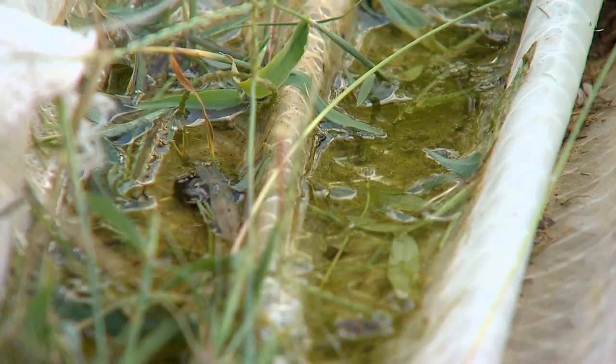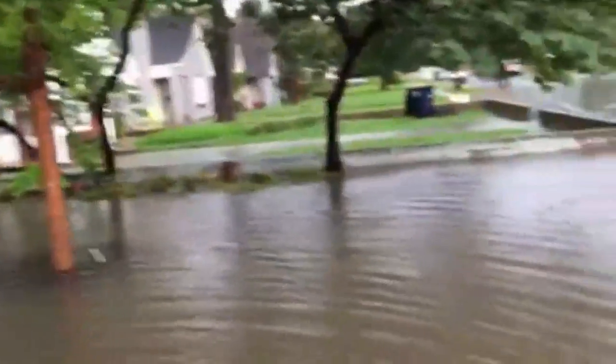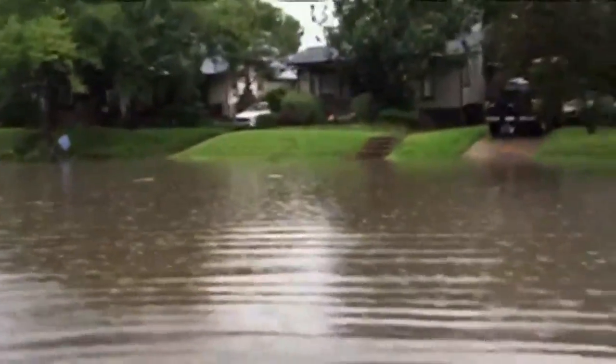Hoping for an escape, the water coming up about midway. After a flood of problems. You know, that's my fear. Somebody's going to get hurt. In Fort Worth, Bradley Blackburn, Channel 8 News.